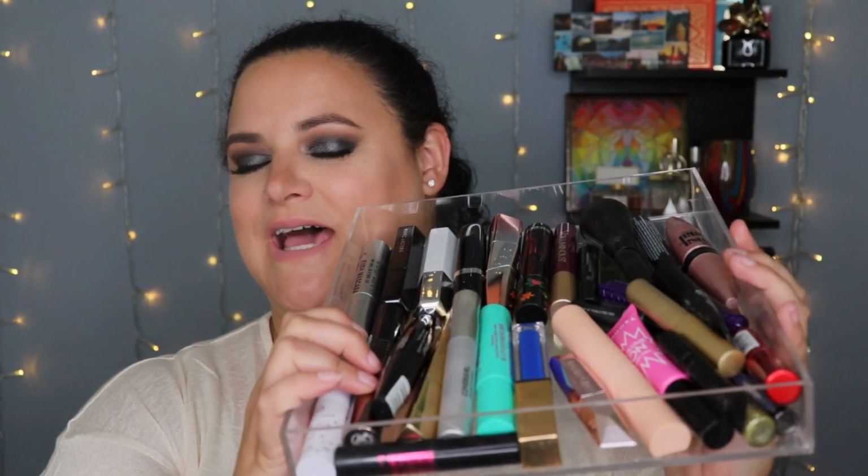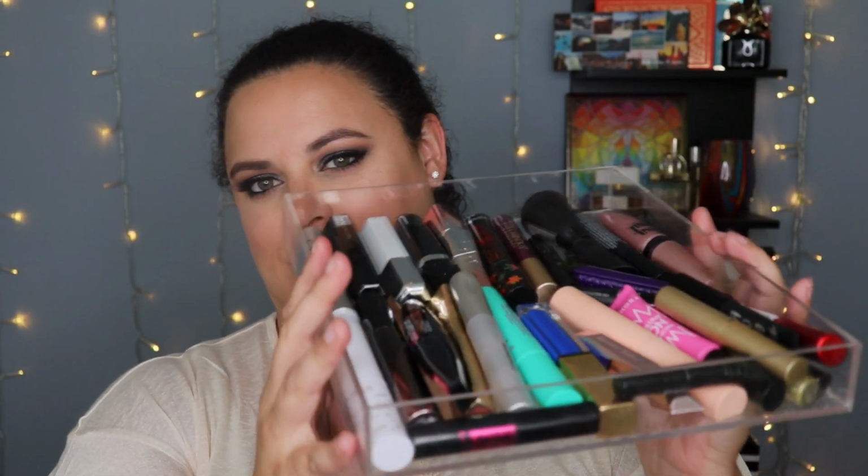Today we're going to be decluttering my mascara collection, of which I have 30. Now that does include minis, but I only have 2 eyeballs, like I don't need 30 mascaras, so these take up an entire drawer of my acrylic organizer. And it gets to be a little bit much because I can't easily see what I have and they're all kind of jumbled in there.